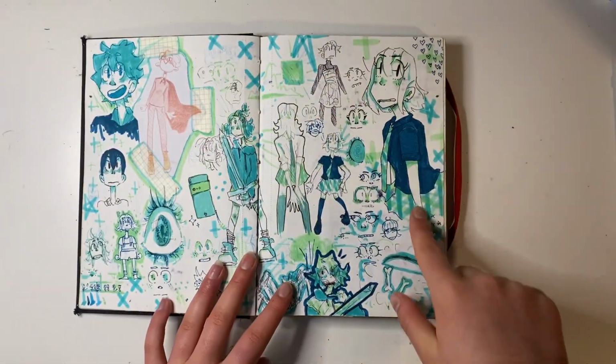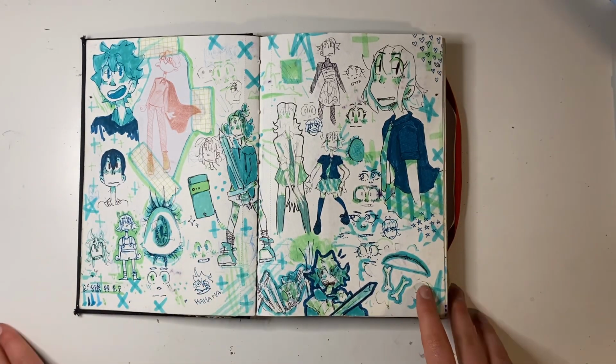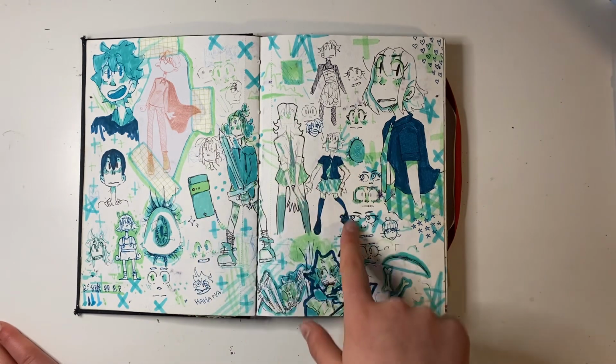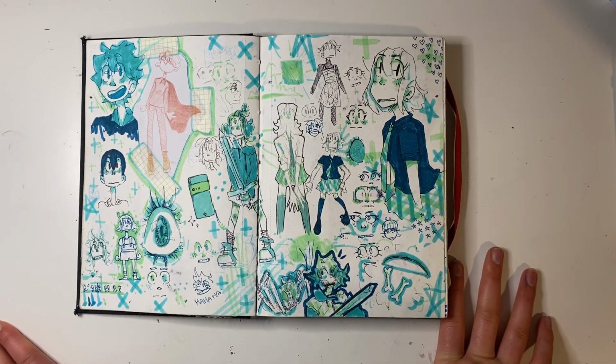I have a drawing of an OC of mine. I have no idea what her name is. I haven't come up with a name for her yet, but every single time I draw with these colours specifically, they always end up drawing her, so you'll probably see her again later.